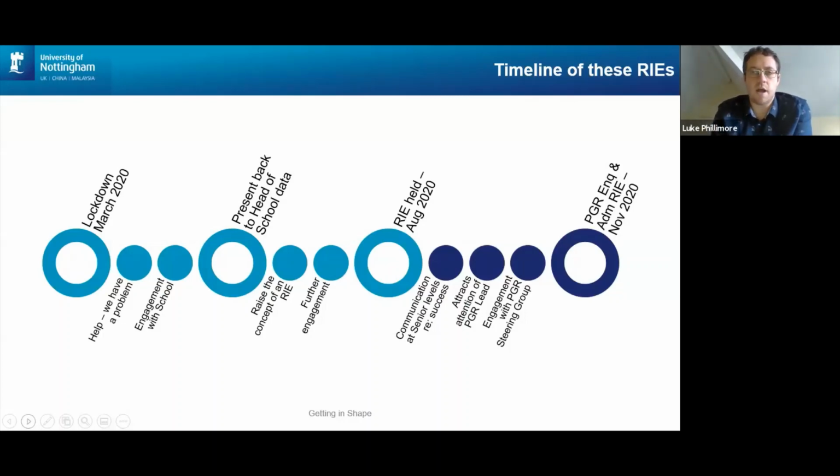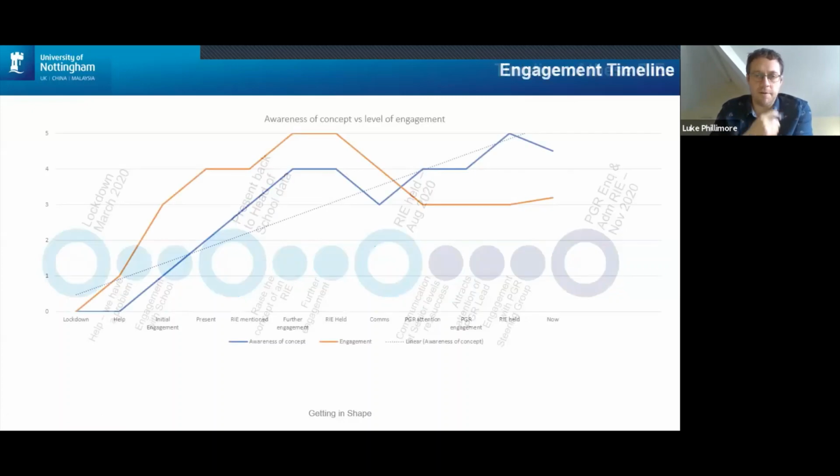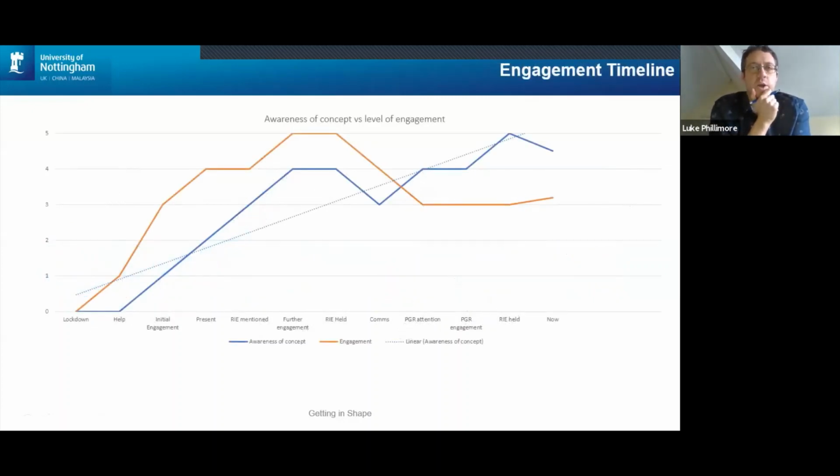Now, when I first started talking about rapid improvement events, I would say that the awareness was really, really low. So that's the blue line.